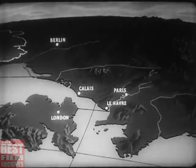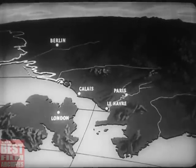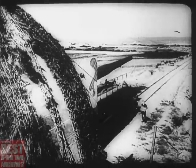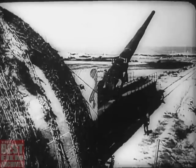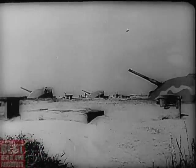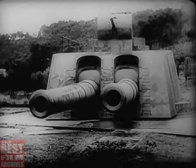The Festung Europa, walled in by the formidable defense in depth of the Atlantic Wall. Mined, trapped, bristling with gun emplacements and fortifications. An impregnable barrier, said the Nazis.